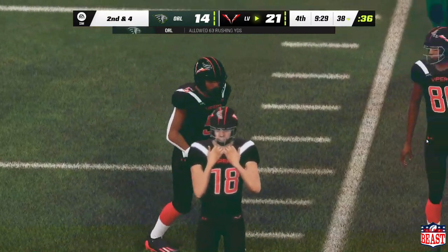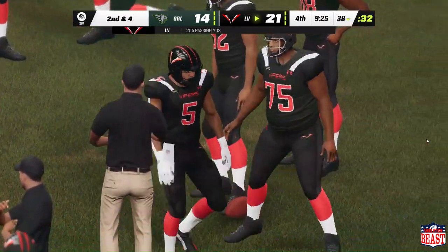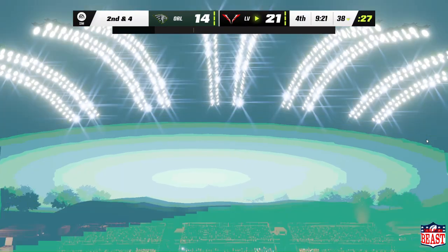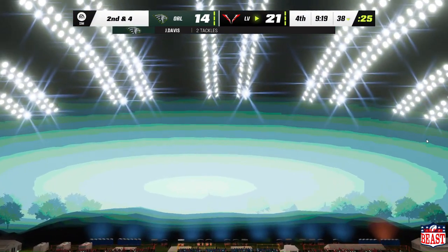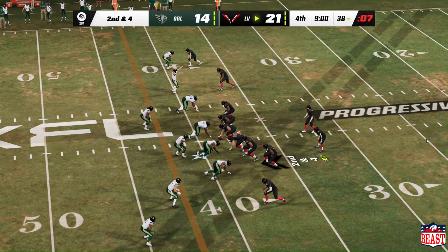And some play callers, when they go into games, they don't mind calling a lot of screens, and they don't care what down. They were maybe one block away from really having something there to start this drive. Good job defensively to cut through the blockers and make the tackle on the screen, or that could have gone for maybe 15 or 20 yards.